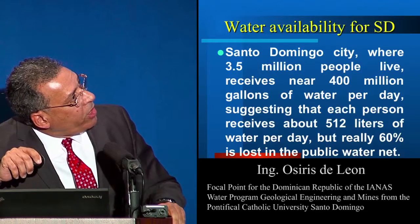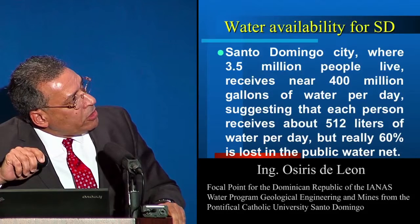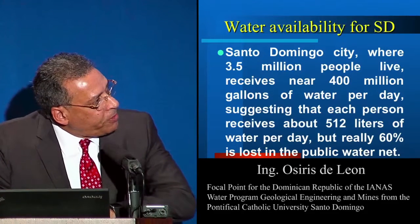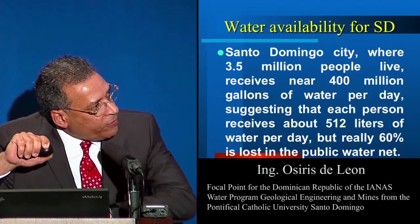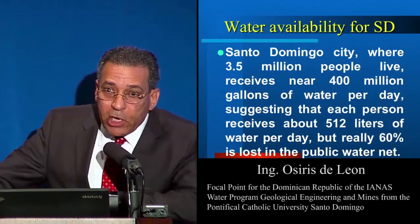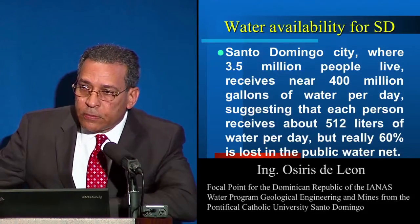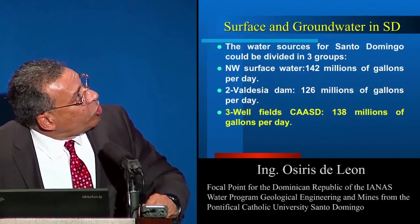In Santo Domingo, we have 3.5 million people, but normally they receive 400 million gallons of water per day, suggesting that each person receives about 112 liters of water per day. But really not, because 60% of the water is lost in the public water net. This is a very important problem that we have in Santo Domingo.